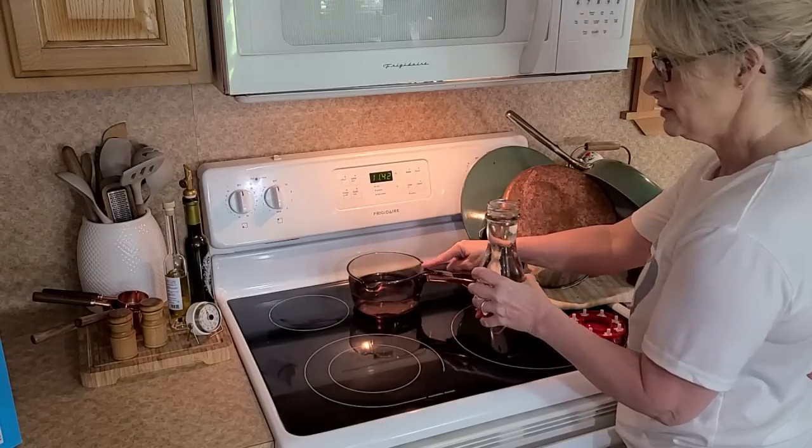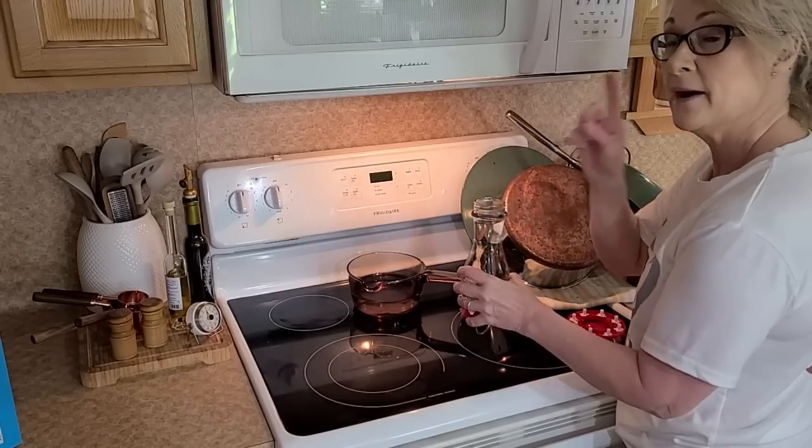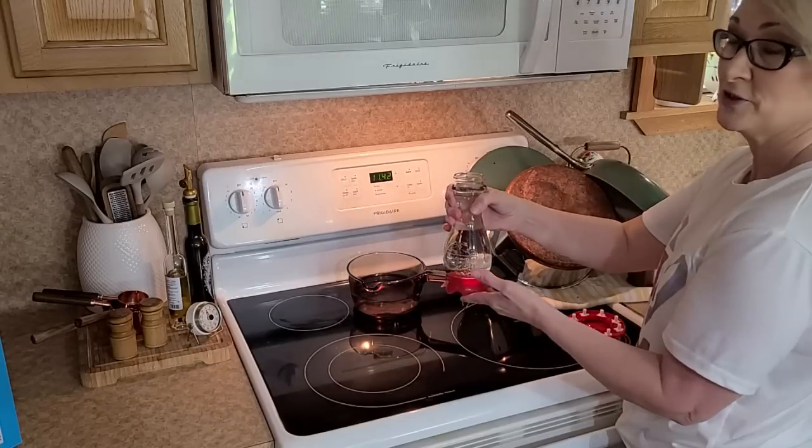But I think I'll just put this in a mason jar and put it maybe in the refrigerator, and I can use that next time. That's a good idea too. So, okay, let's fill up. Okay, let's get our hummingbird feeder back together and let's put it back out on the porch.